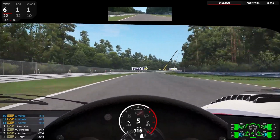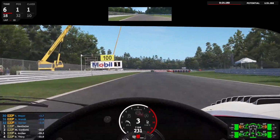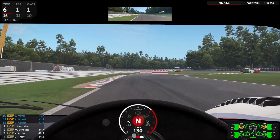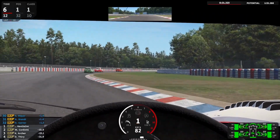I know we drove the Mercedes Evo, the Group A car, around the Nordschleife. I'm gonna have to take out the BMW around the Nordschleife too.